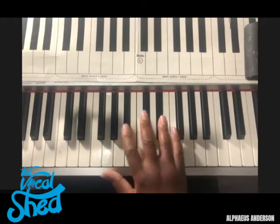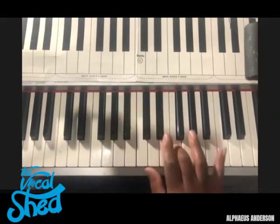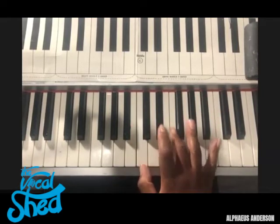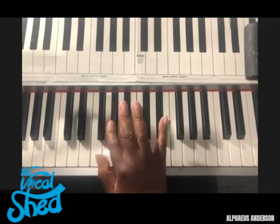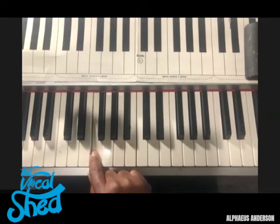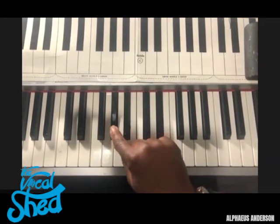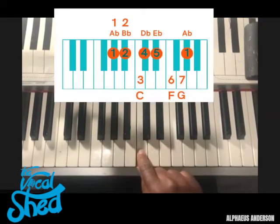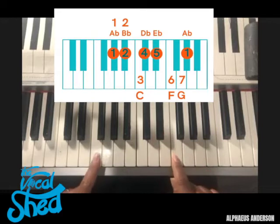So 5 1 2 6, and then some of the pentatonic scale is here. Even this note here before we get back to the one is a part of the pentatonic scale. 1 2 3 5 6, octaves here.